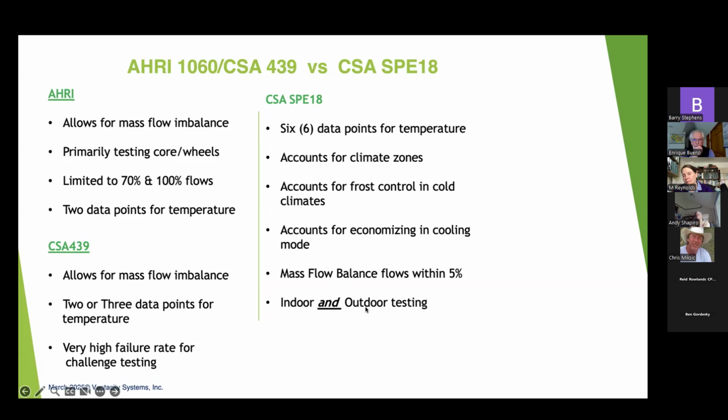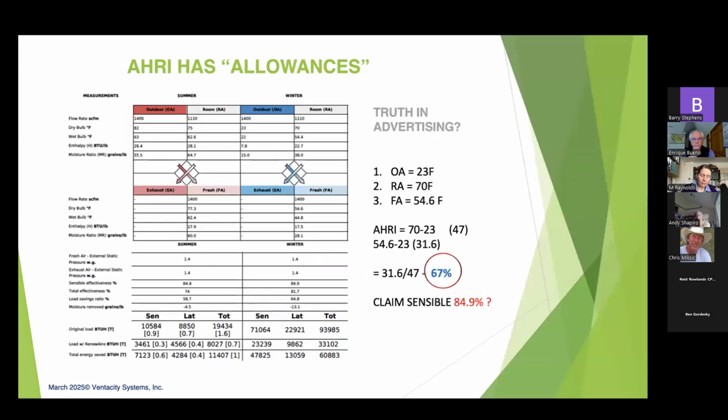They also test indoor and outdoor. So if you have a unit that's going to go on the roof on a curb, they test it outdoors. So if you're testing it at 32 degrees or minus 10 degrees or whatever it is, that unit is outside in a 32 degree or minus 10 degree space to test for its efficiency. Same if it's 90 degrees Fahrenheit outside, it's tested outdoors in a 90-degree room, call it. That's not done with AHRI or CSA 439. They do it in a laboratory. So those are all different and much better metrics that they're getting to put into the model.